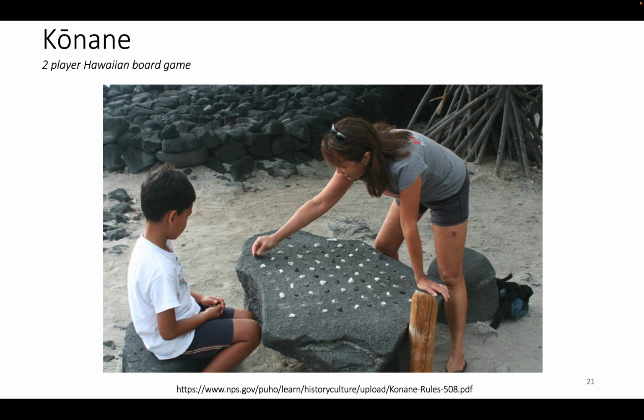Next, pohaku were also important in games that were created in Old Hawaiʻi. In this image here, you'll see konane, which is a 2-player board game. Typically, konane was played either on a pohaku, as shown here, or on a piece of wood. So here you'll see that small pukas or depressions have been dug out in this large lava stone to create a game board called papamu. Black lava pieces and light-colored coral or seashells were used as game pieces.